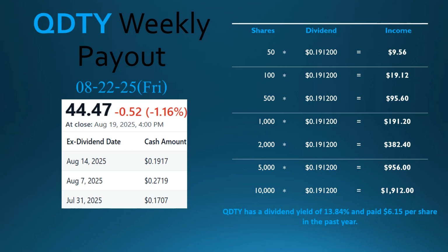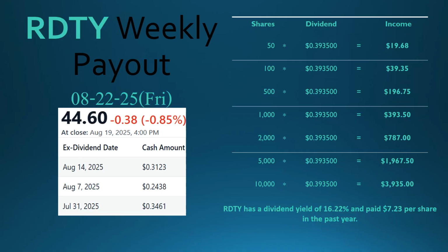Next, we have QDTY. Closed yesterday at $44.47. Previously paid out 19 cents. Currently paying out, guess what? 19 cents. 50 shares will get you $9.56, and 1,000 shares will get you $191.20.